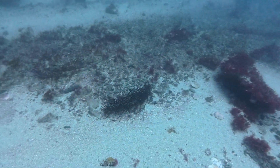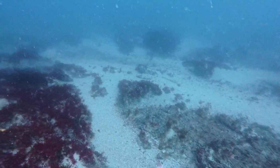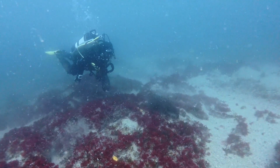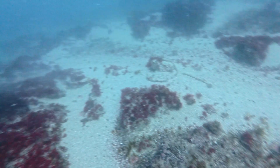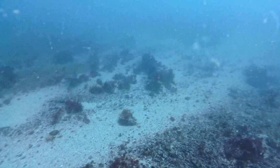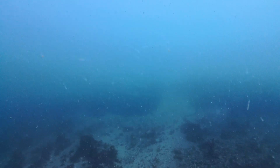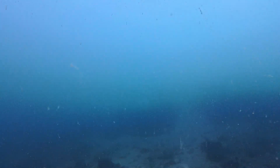This is a really cool bit of reef here. Almost does look like maybe an avalanche of sand that's come down from the top of the reef. Probably where the tide's been pushing it through a small gap and pushing it out the other side. Look at this, it's a comb jelly as well, right in front of my face. Really hard to see.